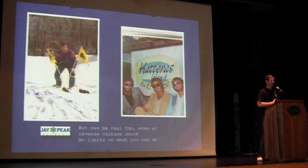But it can be really fun going back, even if there is culture shock, or more aptly spoken, reverse culture shock. It was a big difference to go from the environment of Mauritania, where the food choices were pretty much rice and maybe a little bit of carrot and a little bit of goat, to going to the food store in the States where there's 30 kinds of cereals that you can choose from. And it was kind of mind-blowing.